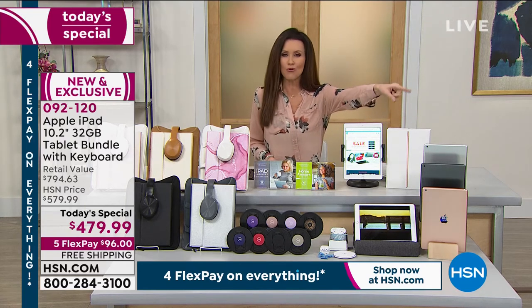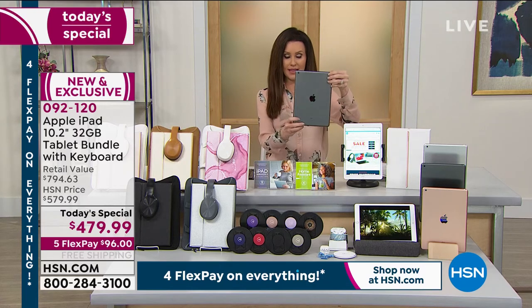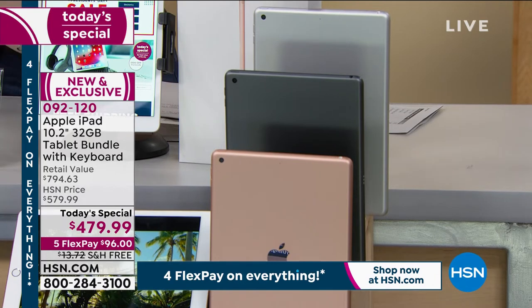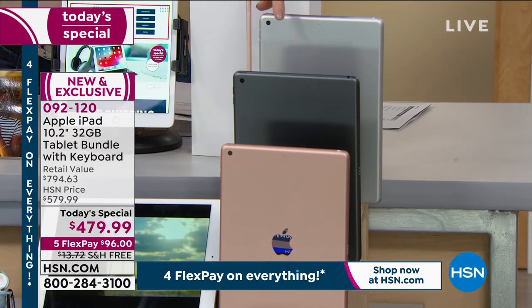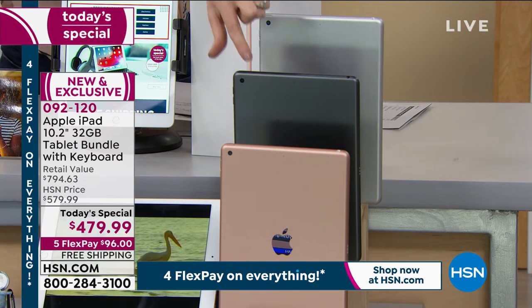Here's how you order. You order choosing the color of your iPad. That's just the back of the iPad. This is the space gray. It's a little bit of a charcoal. That's the one in the middle. Then you've got the silver. So up on top is the silver. That's the most limited. So if you want the silver, you want to be on the phone. We are already through over half of the quantity that we brought in for the entire day.